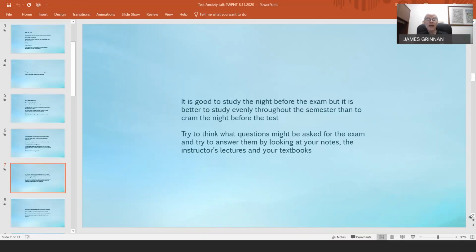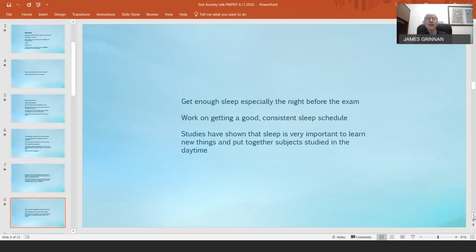And you might want to prepare ahead of the test. A lot of times your instructor will have a little review session before the test and give you some ideas of what will be on the test. So definitely go to class and attend those sessions.